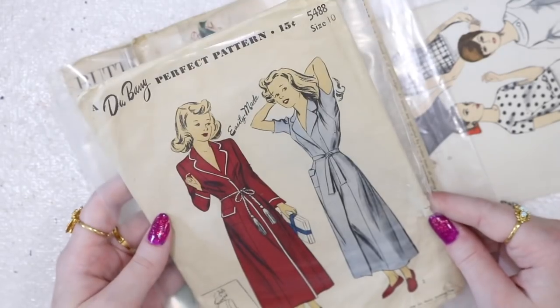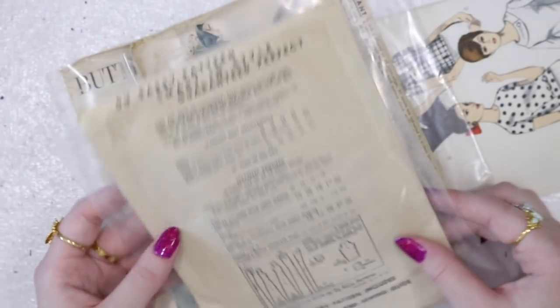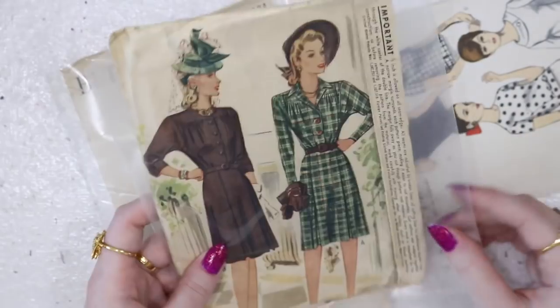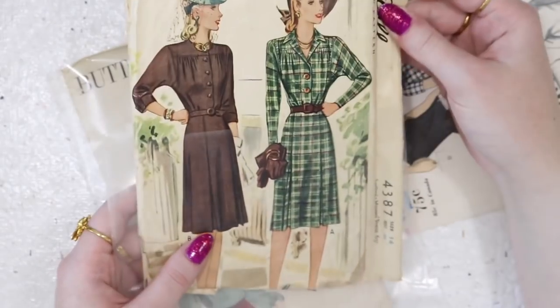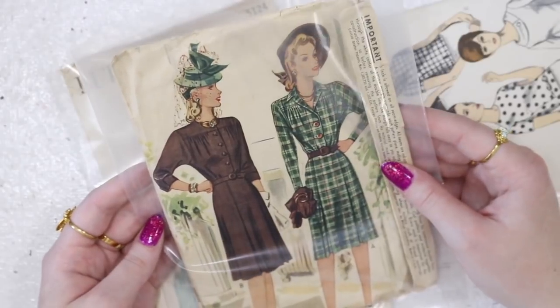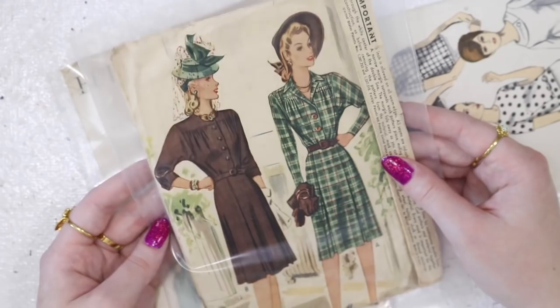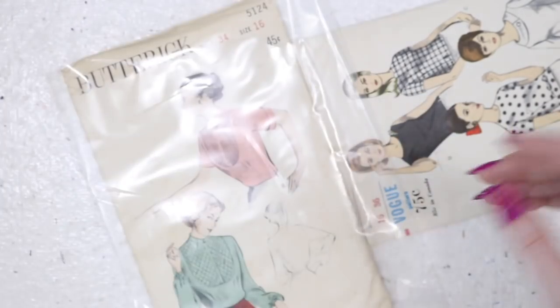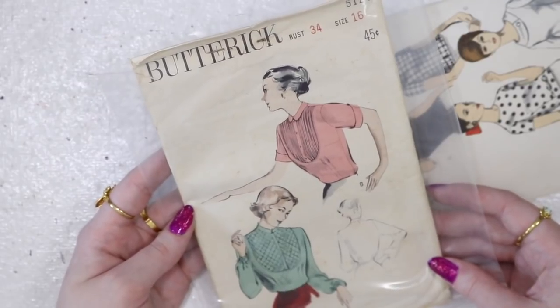This is a size 10 pattern from Dewberry for a robe, copyright 1942. It looks very, very simple, but feels like it's been used before, so I'm not sure if all the pieces will be there. This is a McCall's pattern, and the side is folded over so we can't see what size it is. There we go, size 14. And this is the 1940s pattern with an interestingly shaped arm side. It has a yoke and then gathering coming down from that, and you have an optional collar. Oh, this is super cute. It's another one I'm tempted to keep, my goodness.